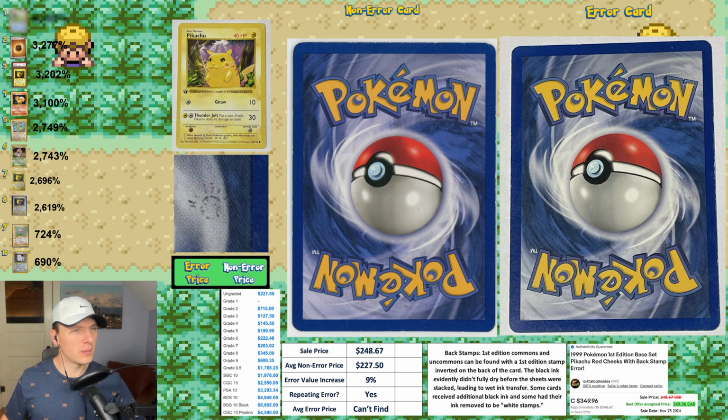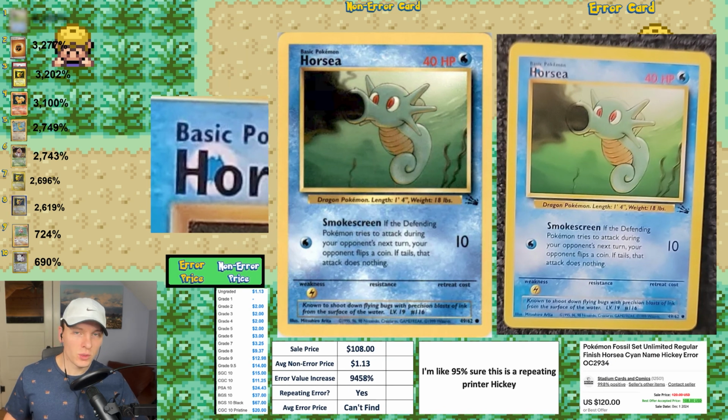But yeah, you saw my brain working there and kind of putting the pieces together of this. I think that's very fun. So again, this is why I love error Pokemon cards. Who would think that just a standard Horsea from the Fossil set would be the number one card this week?